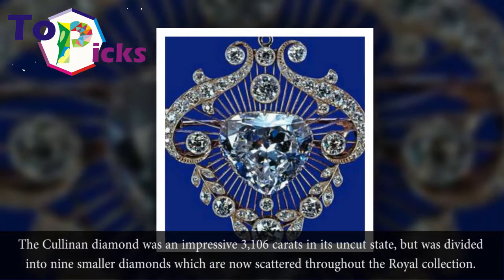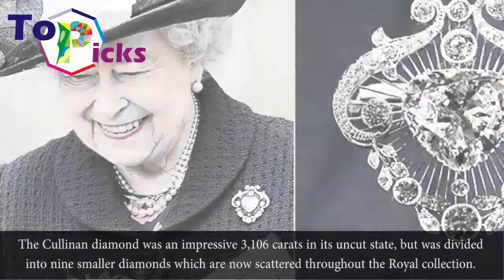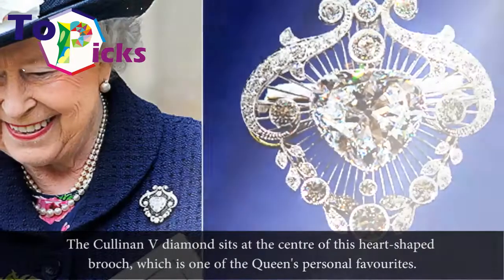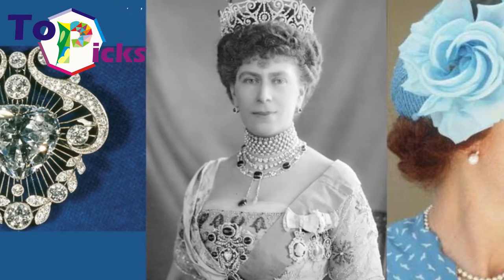November 2007. The Cullinan diamond was an impressive 3,106 carats in its raw state, but was divided into 9 smaller diamonds which are now scattered throughout the royal collections. The Cullinan 5th diamond sat at the center of this heart-shaped brooch, which is one of the Queen's personal favorites.